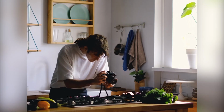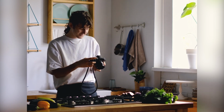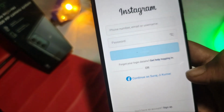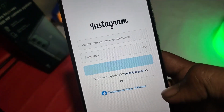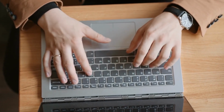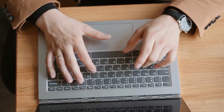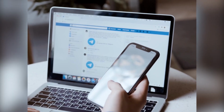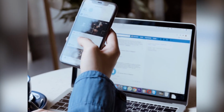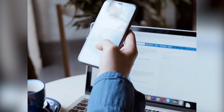Let's kick things off with the basics: your username. In the vast sea of Instagram handles, standing out is crucial. Ditch the numbers and characters. It's time to keep it short, sweet, and memorable. Think of your username as a digital calling card, something that effortlessly rolls off the tongue. Whether it's your full name or a clever abbreviation, simplicity is key. No longer should your username resemble relics from 2013. It's time to embrace the modern era of sleek, memorable handles that leave a lasting impression.